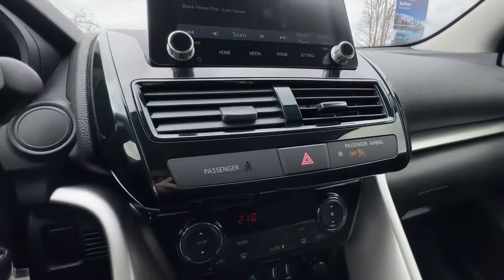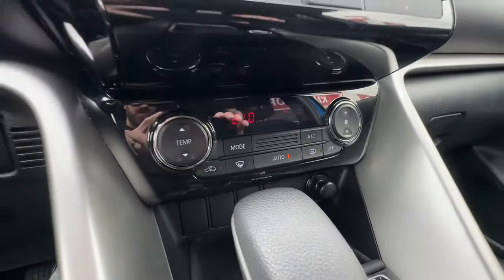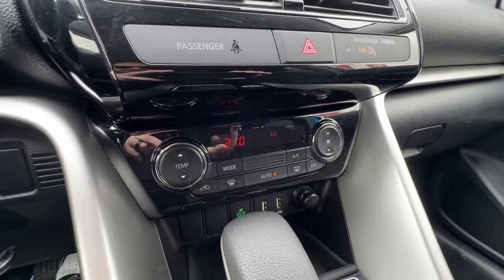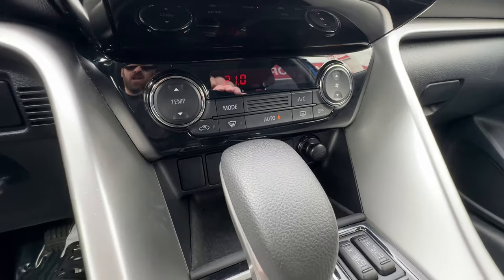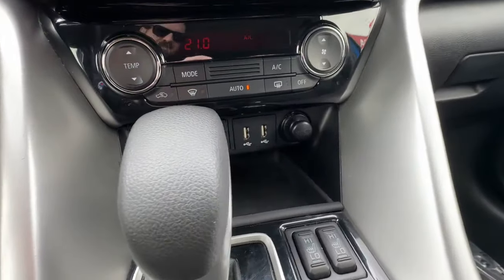And then just going down the center stack here, we also have climate control in the front, which is nice. So you can see, you can set the temperature of the vehicle to 21 degrees and it'll automatically keep it there, engaging the air conditioning or heating as needed to keep it at that temp.